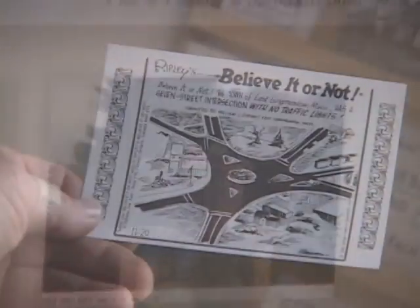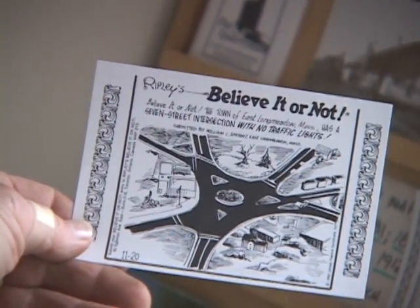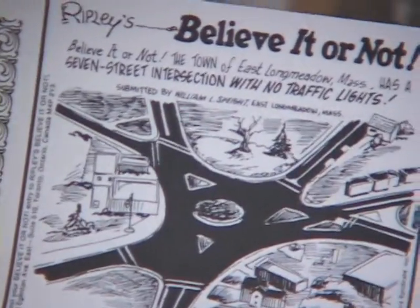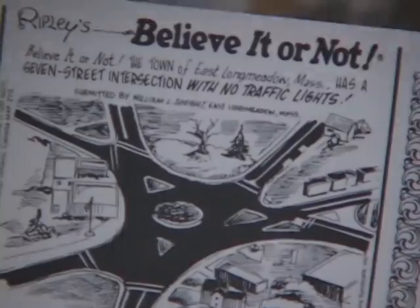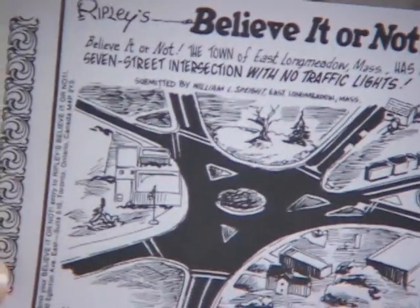One paints in oil and one paints in water. This is one of our postcards that's for sale here. It's actually in Ripley's Believe It or Not. It shows the 7 streets in the intersection at the Rotary with no traffic lights, believed to be the only one in the United States with that many roads coming together.